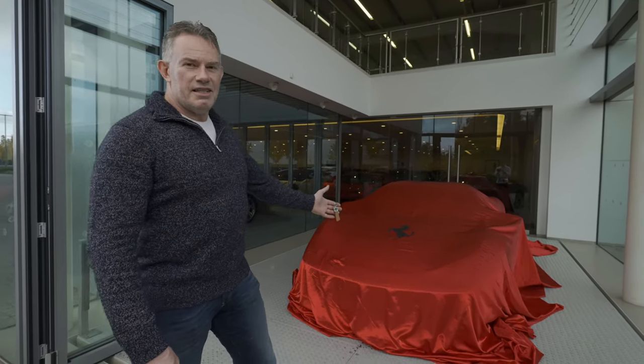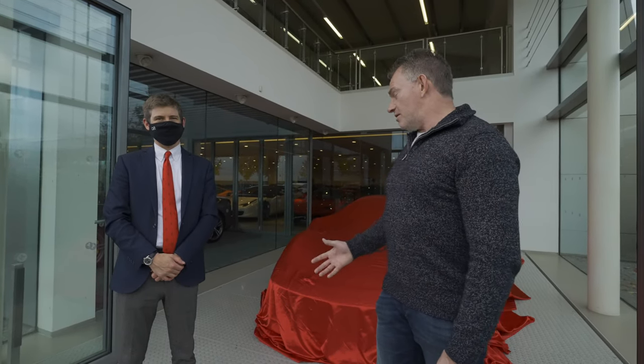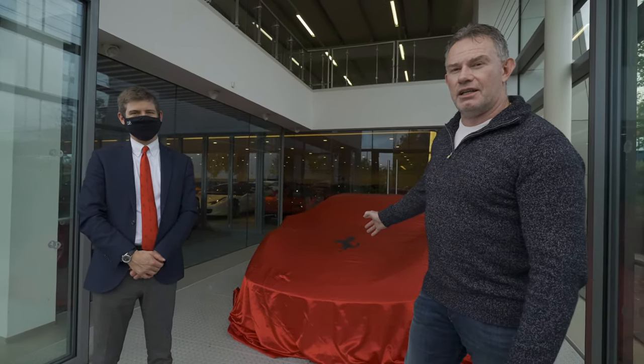So as I said, I'm here at Dick Lovett Swindon, and this is the car. I'm here with Richard Hatton. Richard Hatton's been the account manager that I've been liaising with for now 4 months to put this deal together. And Richard's done me a fantastic deal on the car that's under the cover. I'm not going to say what it is yet. You'll see as soon as the covers are revealed.